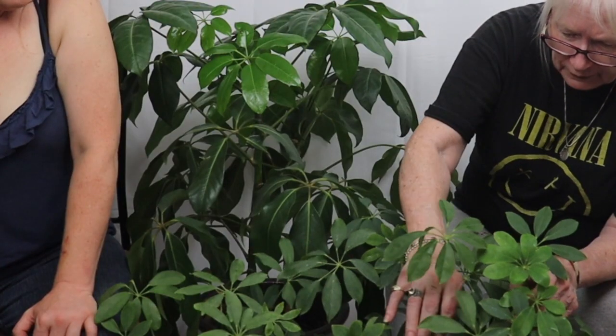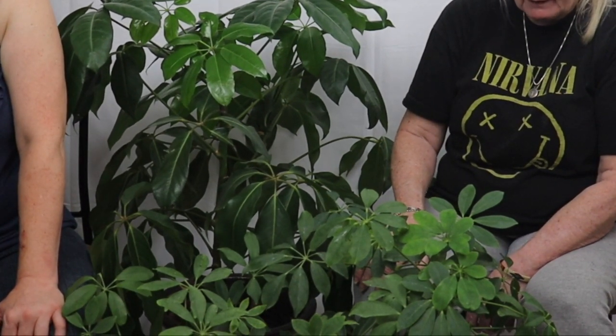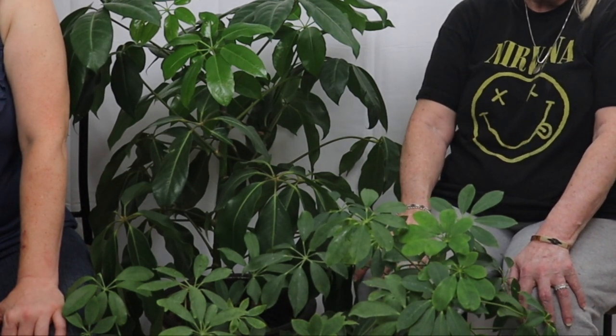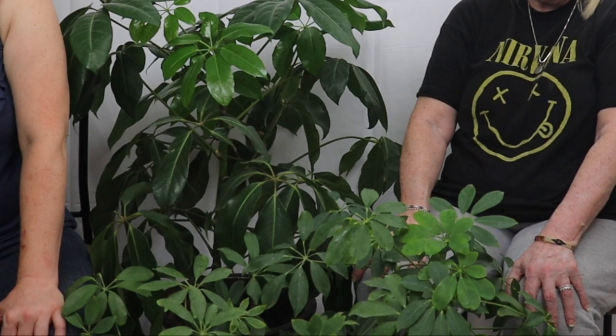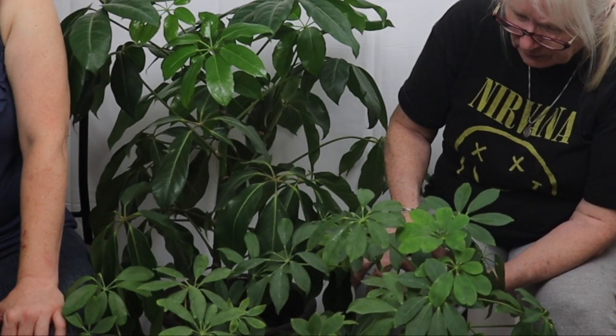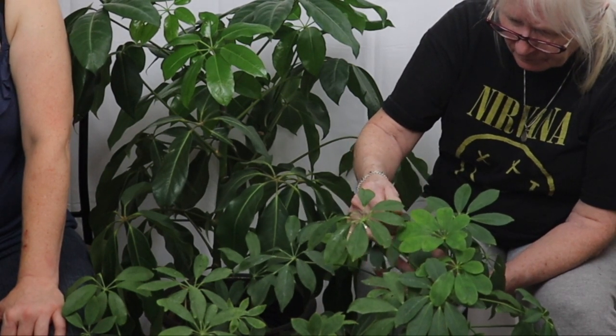I have it growing in an east window that is actually shaded during the morning and the afternoon, because its window faces out onto my deck, which is a covered deck, and it still has gotten enough light to produce the growth that we've seen. Mom saved it from my house.